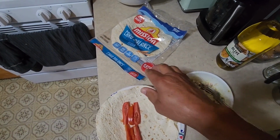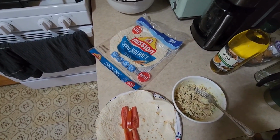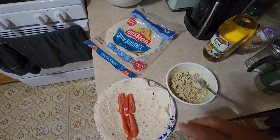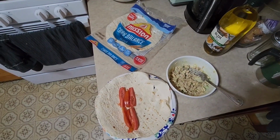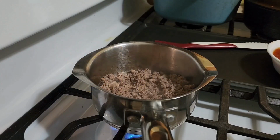These carb balanced tortillas are a godsend, folks. Yes, they're a little bit processed, but they're really good, and they're a good vehicle to get the food you need. Okay, folks, it's lunchtime. We're going to make us a little chili real quick.